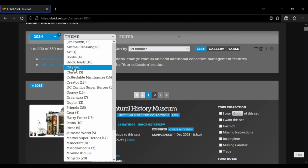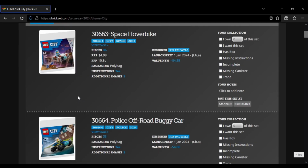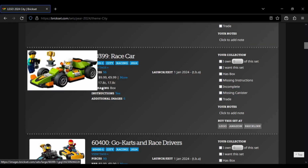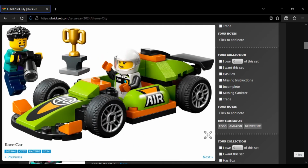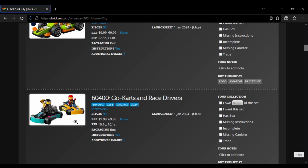Now let's go ahead and dive into City. All right, we'll skip the poly bags. I don't think those really need to be talked about. Race car. That's a pretty standard City set. I don't think there's anything to complain about there.